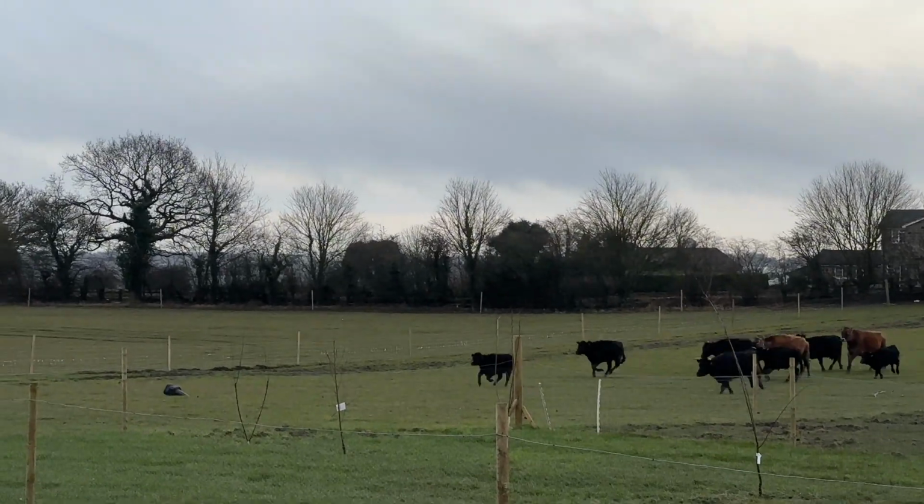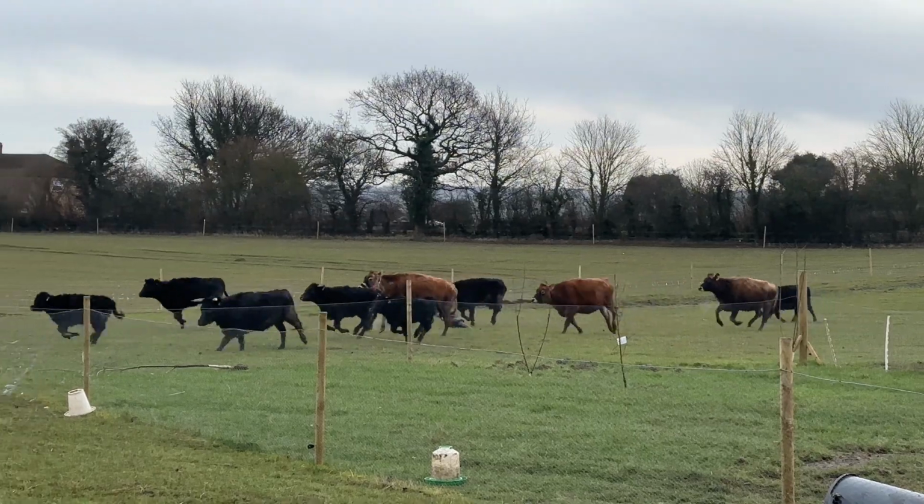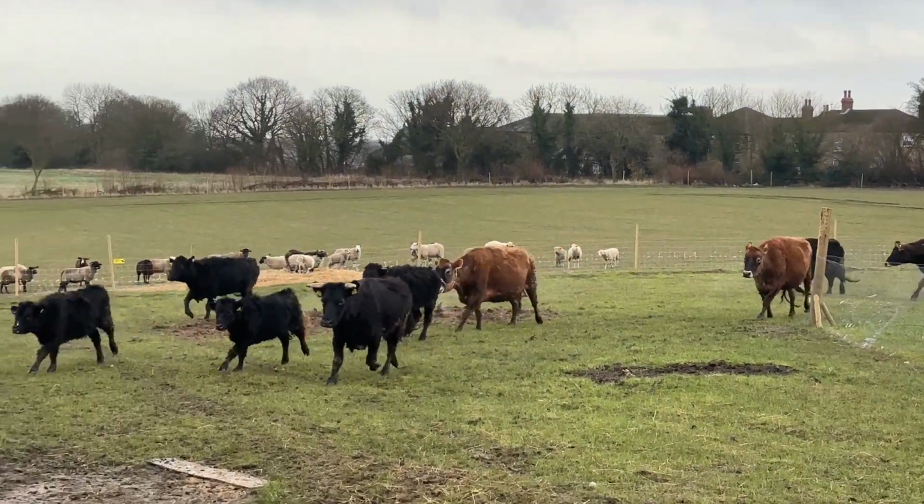I'm gonna get out of the race. Little cow, little cow, little cow. Look at them go. Little cow away. Oh, settle down though.